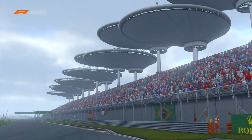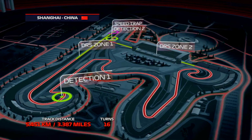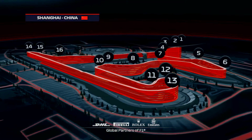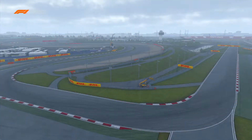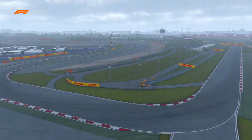Shanghai International Circuit then, a 16-corner high-speed thrill ride. The long and ever-tightening right-hander at turns 1 and 2 tests a driver's patience, and the flat, open-to-the-elements location tests their skill in a crosswind. 2 DRS zones will assist passing, and overtaking is available into turn 1 and, of course, down the kilometre-long back straight into the hairpin at turn 14.